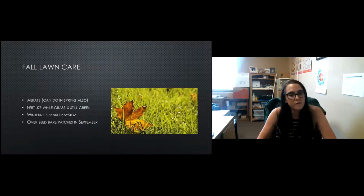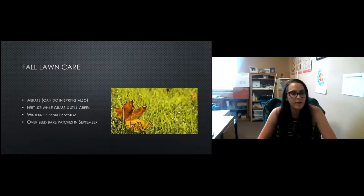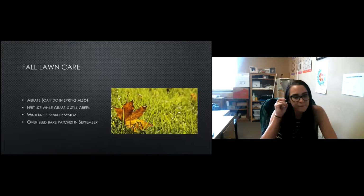You can still do a fertilization while your grass is still green, which I'm sure most of the cool season lawns are. And don't forget to winterize your sprinkler system. You'll want to get that blown out before we get really, really hard freezes, so you don't have burst lines come next spring.